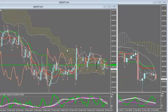Good morning. We're almost 3 hours into the New York trading session, and I've just entered the pound yen short. I have up a 4-hour chart and a 1-minute entry chart. The 4-hour chart shows that we do have a first cross to the short.